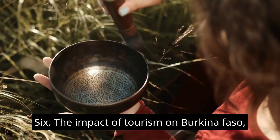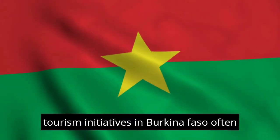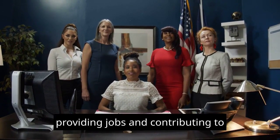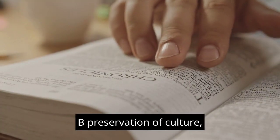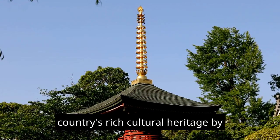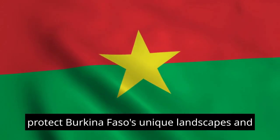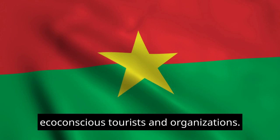6. The impact of tourism on Burkina Faso. A. Community empowerment. Tourism initiatives in Burkina Faso often focus on community-based and responsible tourism. This approach benefits local communities by providing jobs and contributing to economic development. B. Preservation of culture. Tourism can play a role in preserving the country's rich cultural heritage by promoting traditional arts and practices. C. Environmental conservation. Efforts to protect Burkina Faso's unique landscapes and biodiversity often receive support from eco-conscious tourists and organizations.